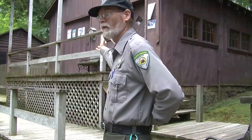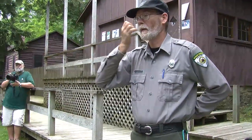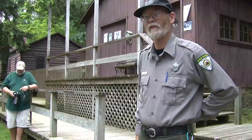Museum around the corner in a little log building, cannon, battle markers. And if we get time, over to, have you been to Lookout Tower yet? No, sir. Okay. It's one of just the essential things here.